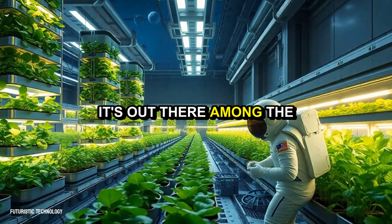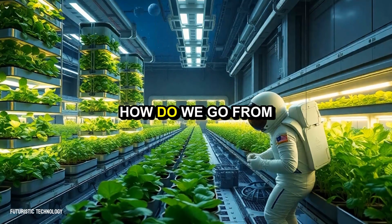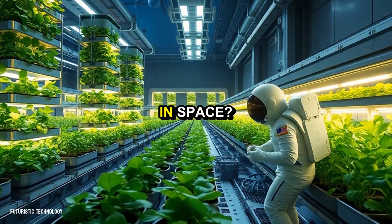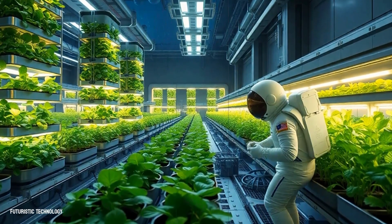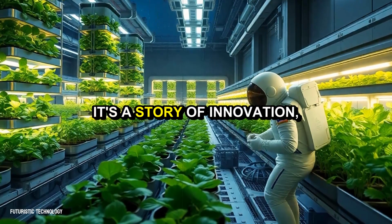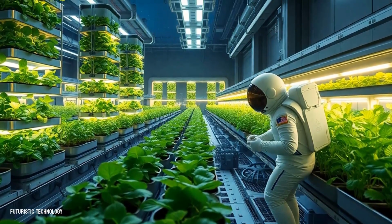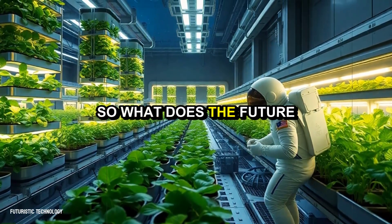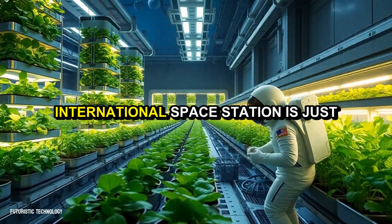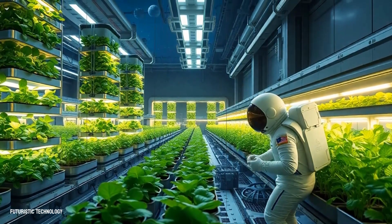It's out there among the stars, but what does it take to scale up these successes? How do we go from growing a few heads of lettuce to cultivating entire crops in space? That's where the next chapter of galactic farming begins, and it's a story of innovation, collaboration, and the relentless pursuit of progress. So, what does the future hold for galactic farming? If growing lettuce on the International Space Station is just the beginning, where do we go from here?